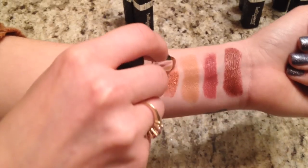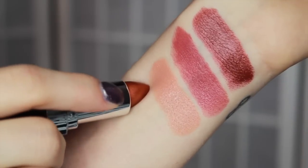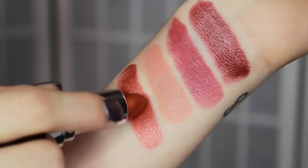I mean, this is a deep red. Even though it looks very, very browny in the tube, it definitely comes off as more of a burgundy with the shine being more of the brown. So this one, when I swatch it, it's so pretty. It is definitely orangey. I mean, if you don't like any type of orange lipstick, then I definitely wouldn't buy this one. But this one is stunning.